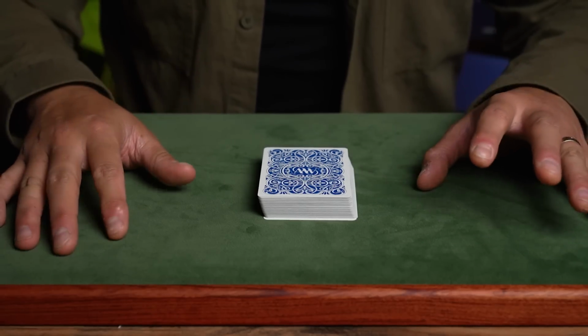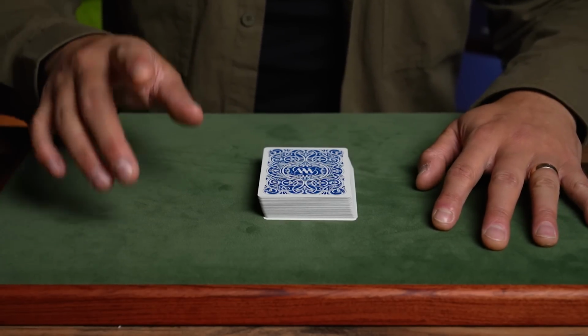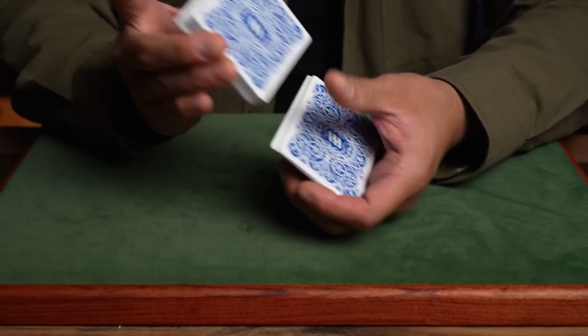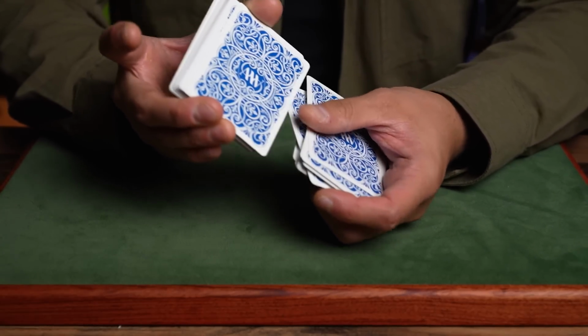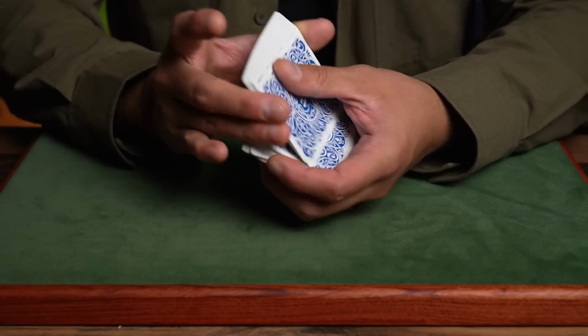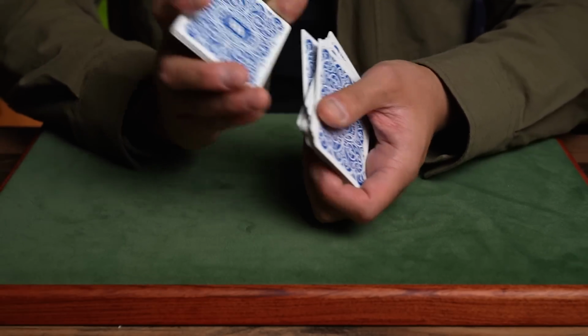Okay, so here's a strong, hard-hitting, self-working card trick, and trust me, you're going to want to learn it. It's really, really fun to perform. So what you do is you explain to your spectator that you have a lucky card, and the lucky card, I'm going to tell you openly, is the 6 of hearts. And I have a feeling today's your lucky day and you're going to choose it.